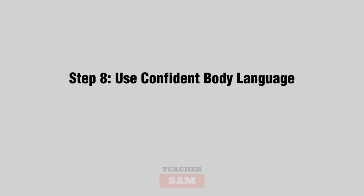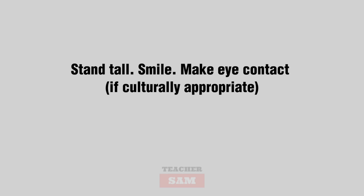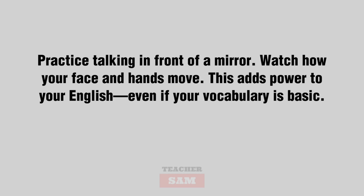Step 8. Use confident body language. Your body speaks before your mouth does. Stand tall, smile, make eye contact, if culturally appropriate. Confident posture makes your voice stronger and your mind calmer. Practice talking in front of a mirror. Watch how your face and hands move. This adds power to your English, even if your vocabulary is basic.